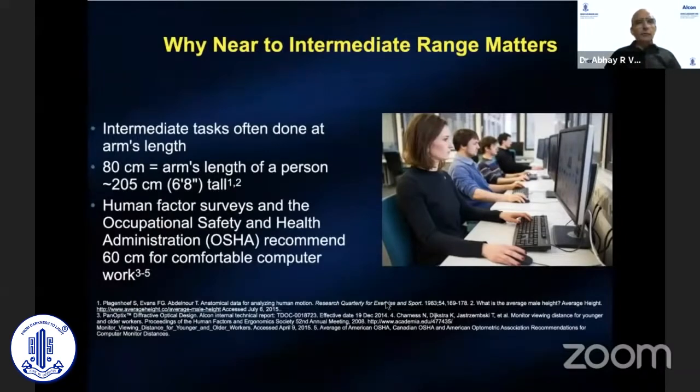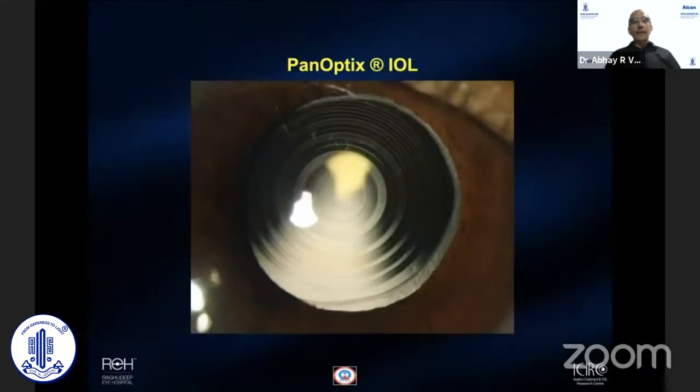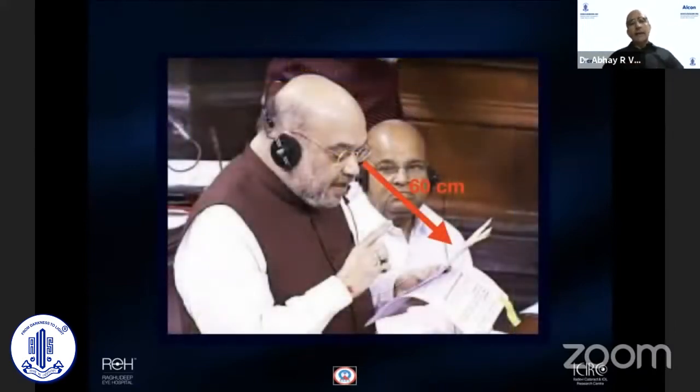And there are two big institutes and papers which emphasize that the intermediate distance, 80 centimeters, is okay, but if you have 60 centimeters, which would be kind of an arm's length with the majority of people, it would be even better and more convenient. And with that information in the background, Alcon brought out the PanOptix IOL, and that helped many people.